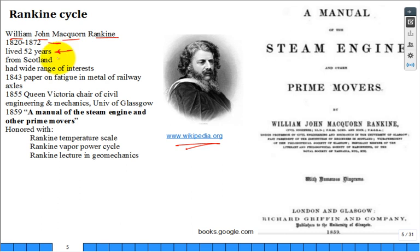So this is a great accomplishment. He was in Scotland. There were a lot of heat engine and steam engine developments up in that part of Scotland. He was not just in power production; he was in metals, metal fatigue, railroads. He was a civil engineer. But he published in 1859 a manual on steam engines and other prime movers.